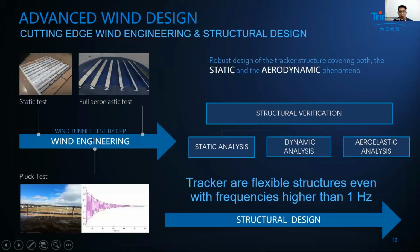I think for when we talk about this update, it's not so simple just to do a new design because all these updates here, I think in DMP report, Caesar have said we also Trina also agree with that. Tracker is like a structure, is like a flexible structure. So when you do the new design, it's not only a calculation you need to do, it's a wind tunnel test. So here is a picture example Trina to the wind tunnel test in the CPP.